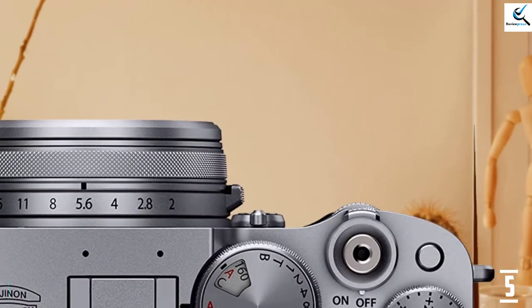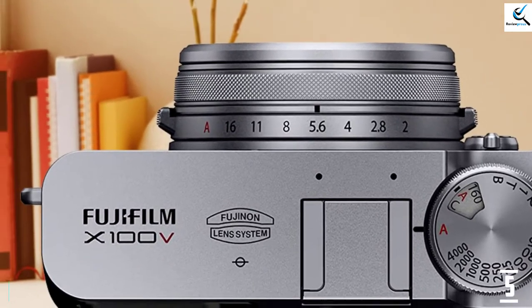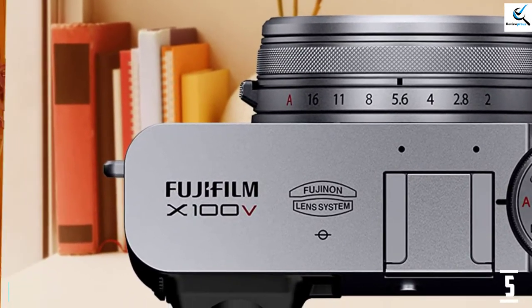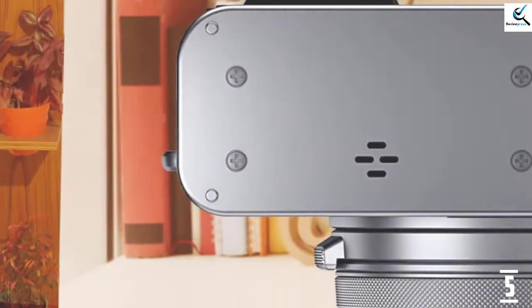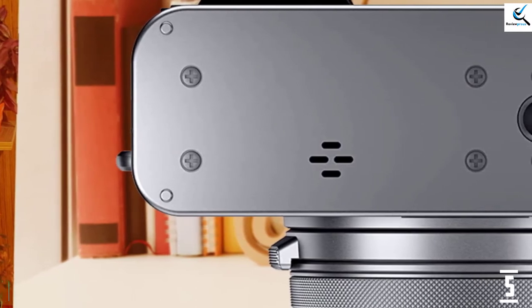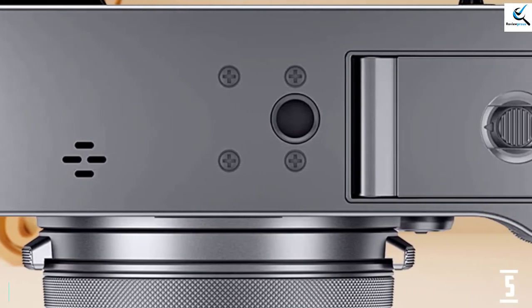The X100V continues to provide excellent image quality in a compact package. The redesigned lens performs much better than older models close-up as well as in the corners. Colors appear pleasing right out of the camera, low-light image quality looks impressive and dynamic range continues to be superb.